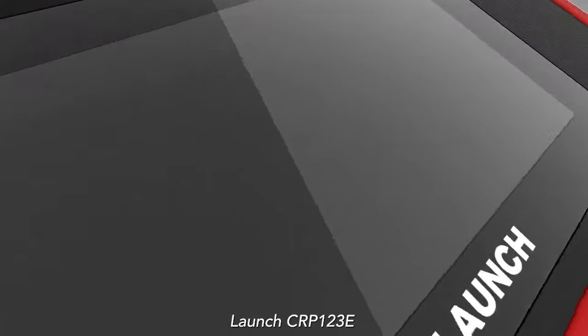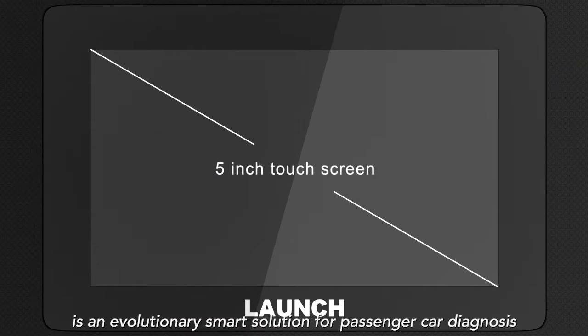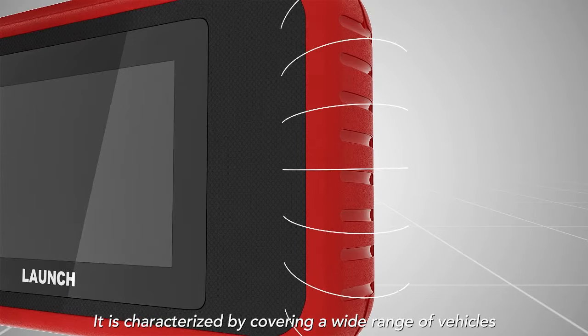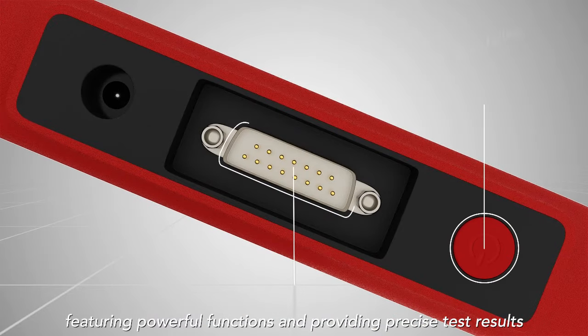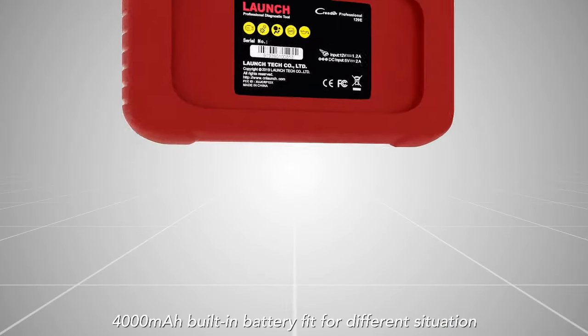Launch 123E is an evolutionary smart solution for passenger car diagnoses. It is characterized by covering a wide range of vehicles, featuring powerful functions and providing precise test results. 4,000 mAh built-in battery, fit for different situations.